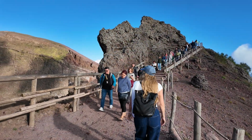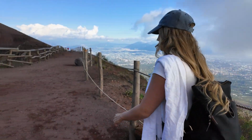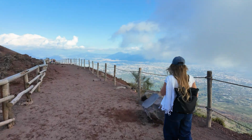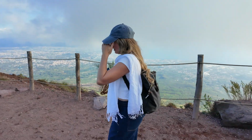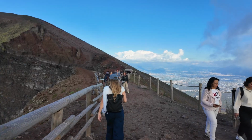Oh my, that's busy. Okay, wow. I think, is this the end of the walkway? I feel like, yeah. It's Pompeii down there somewhere. Somewhere, it's hard to point out. When you're in Pompeii, you think it's really obvious where it is if you're on the volcano. But when you're on the volcano, I think it'd be really hard to point out Pompeii.